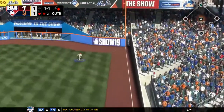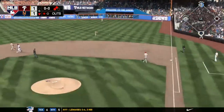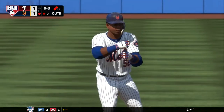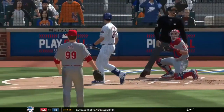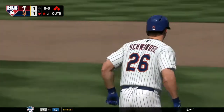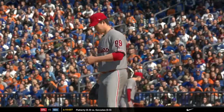After that, Ramos is gonna get another hit right here. So back-to-back hits. Bruce gets it in the corner. Ramos' speed's gonna betray him right here. So he has to hold up at third, but that was definitely a lead. He should definitely have scored if it was anyone else's speed. 3-2 count right now, and Ryu now loses the strike zone. He walks Schwindel. So Ramos singled, followed by a Cespedes double, and now Ryu has walked the bases loaded.